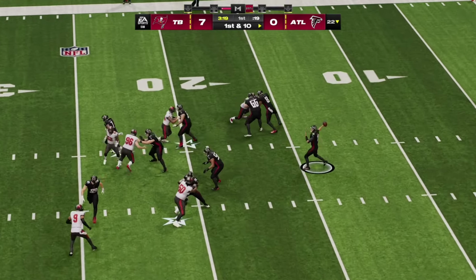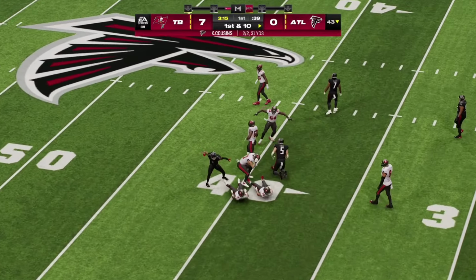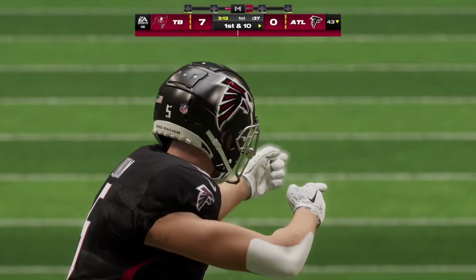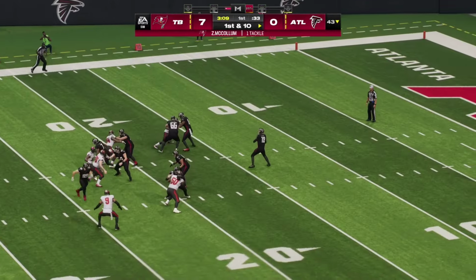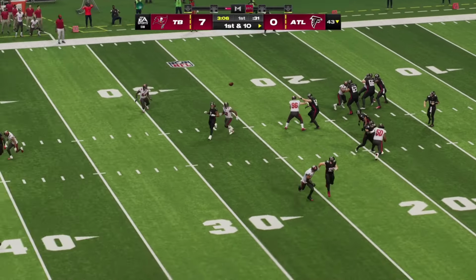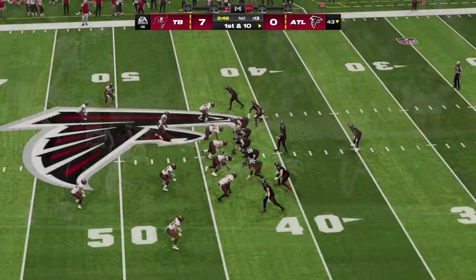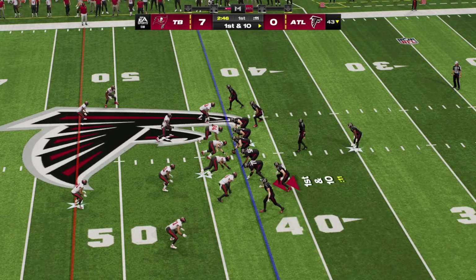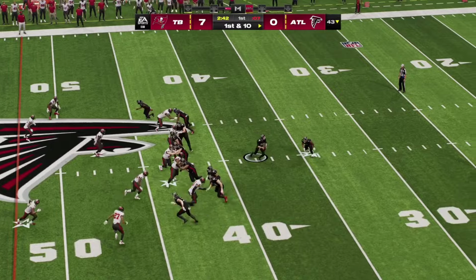On play action, Cousins. And complete to Drake London. And they're going to get this beyond the 40 before he's taken down. A good pickup there, 21 yards. But one of the ways the quarterbacks keep all the receivers alive in a play, never lock in on any one guy. Make sure you keep your eyes moving, scan the field. And here he finds the open guy for a nice pickup.